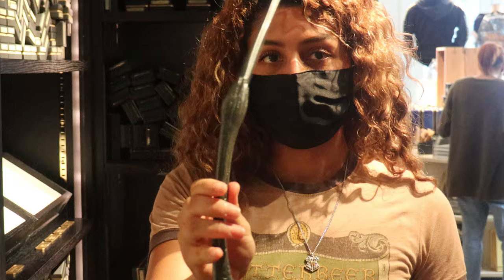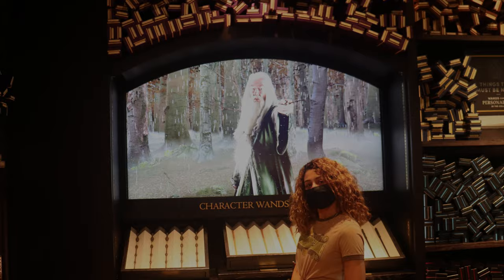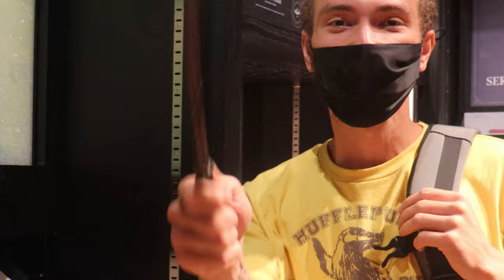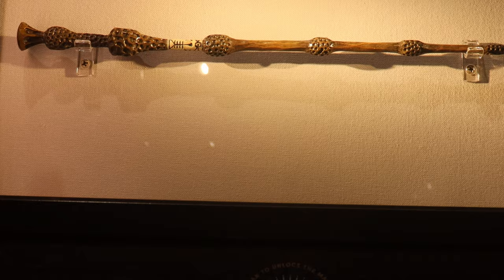You can find your favorite character's wand at Ollivander's. Here's Bellatrix Lestrange's wand, and here's Lucius Malfoy's wand. Plenty of photo opportunities. Harry's wand has a phoenix core, as you know. Got his wand at Ollivander's at the New York store. Stupefy! Hermione's wand is 10 3/4 inches, made of vinewood, with a dragon heartstring core. Here is the authentic prop of the Elder Wand.